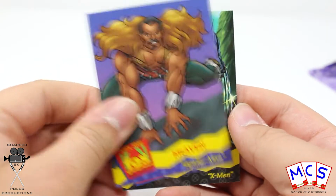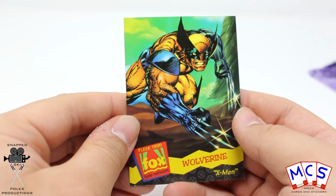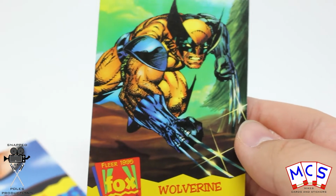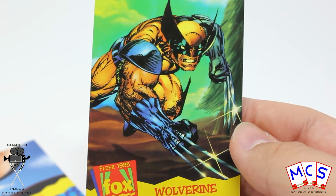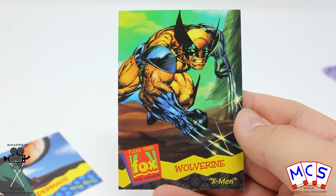Spider-Man. This is very early 90s, this is. And Wolverine. Wow, that looks really good. That's an excellent card. Really, really good, that is. Yeah, these are really funky, these are.